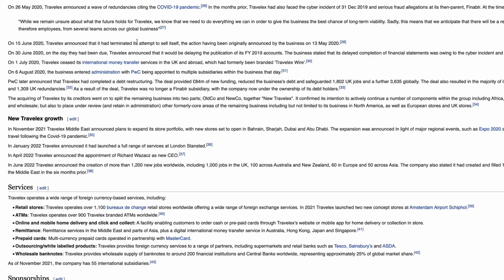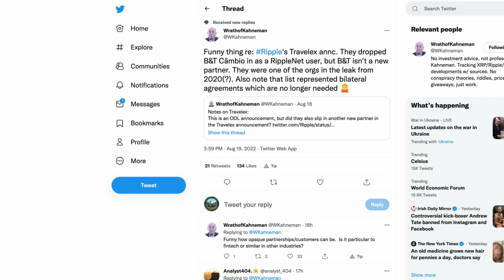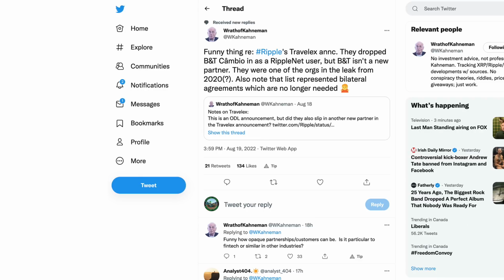And maybe if we go down here, there's some more information leading us to the fact that they are indeed a bank. But it sounds as though Ripple is giving us the most up-to-date information here. Travelex, the first registered bank approved by the Central Bank of Brazil to operate exclusively in foreign exchange. So for all intents and purposes, it does sound like they are a bank, okay?